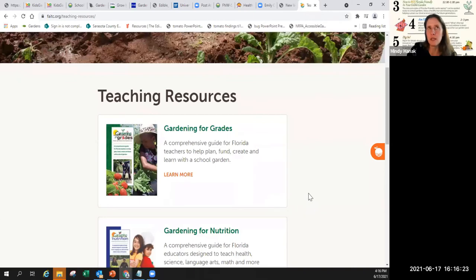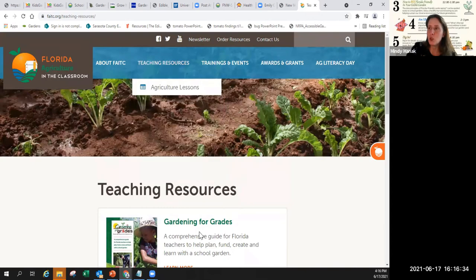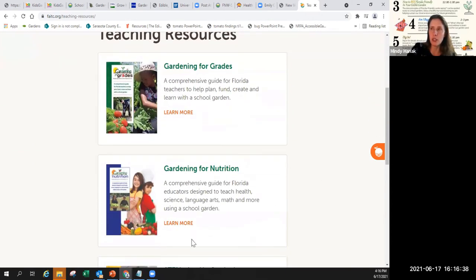And the convenience of that is you're able to just hit find if you're looking for something specific, and you don't have to flip through the whole book. So you could go through here: Gardening for Grades, Gardening for Nutrition, and these actually have standards listed in the books. So if somebody sees a lesson and thinks, oh, I have those materials, or this looks like something we could do, it'll usually have those codes for how they tie to the state standards.